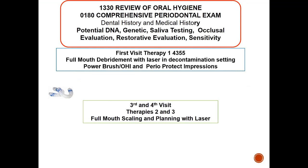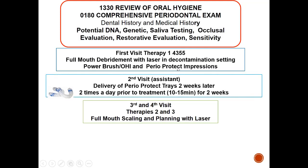So what we did here, so we're clear, his first visit, we did a gross debridement. We went over power brushing, oral hygiene, but we took perioprotect impressions. The second visit, we deliver the perioprotect trays, and we tell him he's got to wear them twice a day for 10 or 15 minutes for 2 weeks. After 2 weeks, he comes in and he has full mouth scaling and planing, and the tartar just flakes right off because of the peroxide interaction with the calculus.